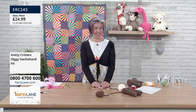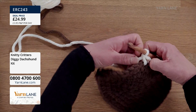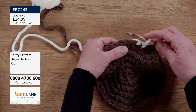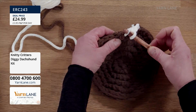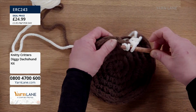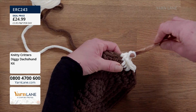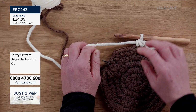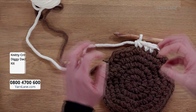Okay. So this technique is decreasing. Decreasing is going to be important for making the shapes. One way we can decrease, we can go through one stitch, we pick up the yarn and pull it through, then we go through the next stitch, pick up the yarn and pull it through, wrap the yarn round and pull it through everything, and we've gone from having 2 stitches into 1. I don't necessarily like that in this yarn because it is quite a bulky yarn and you're going to end up with a bit of a lump.